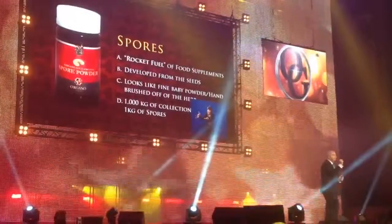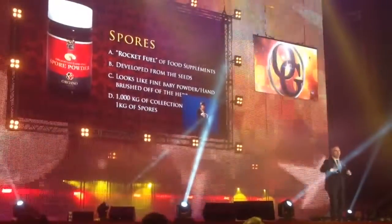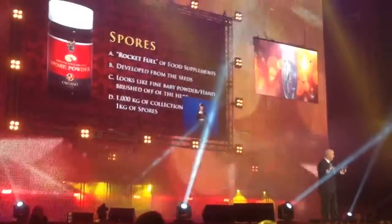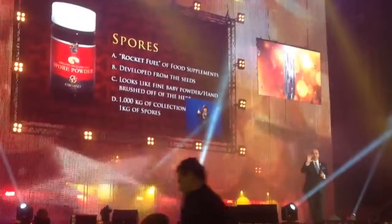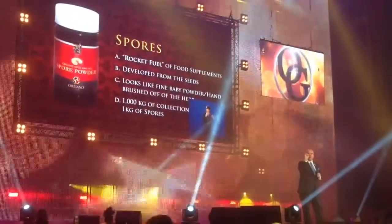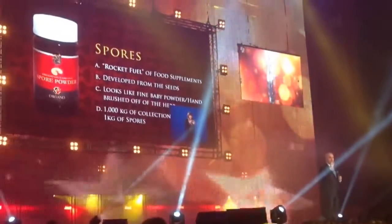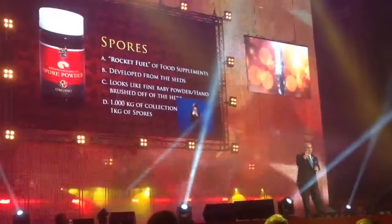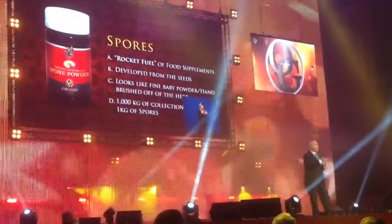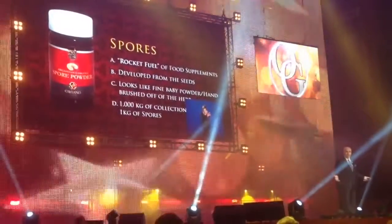Now what the scientists found was that if you take the spores, this is like rocket fuel. I'll explain something. The thickness of a spore is about the thickness of a human hair. Very, very, very small. And what the scientists who work with OrganoGold noticed is that there's a shell around that spore. And if you just take the spores, it's not going to absorb into your body, as it should.